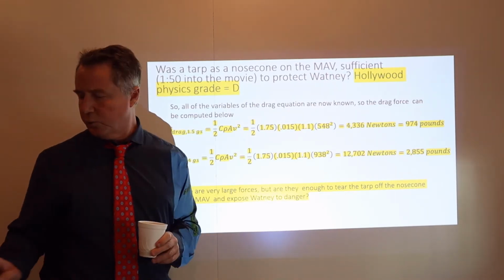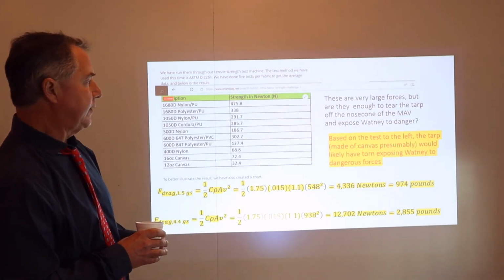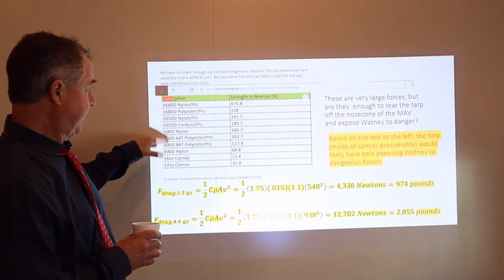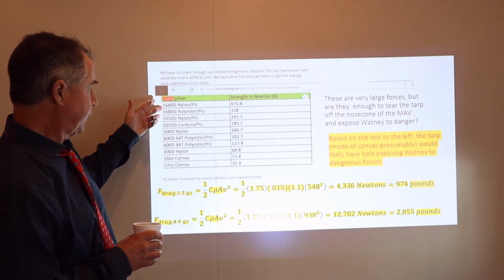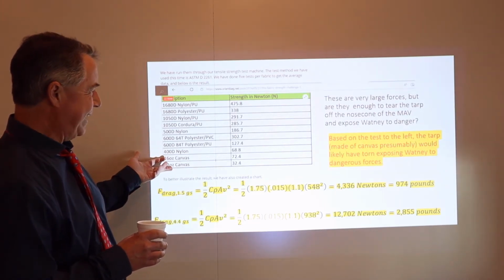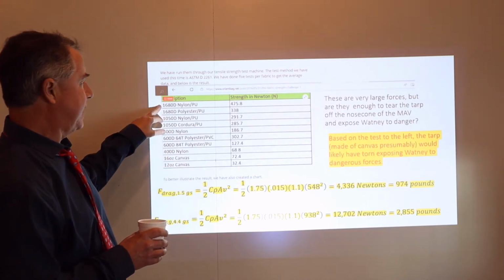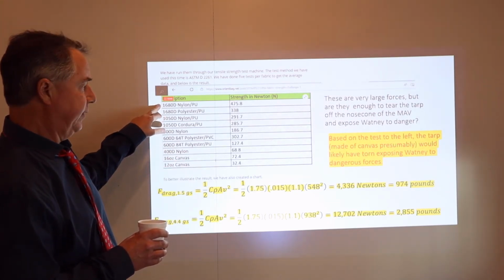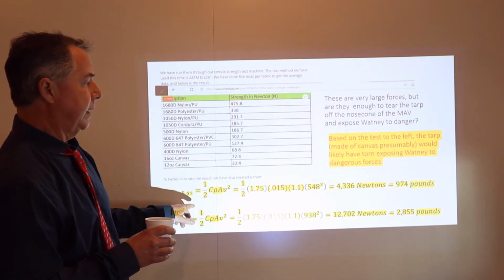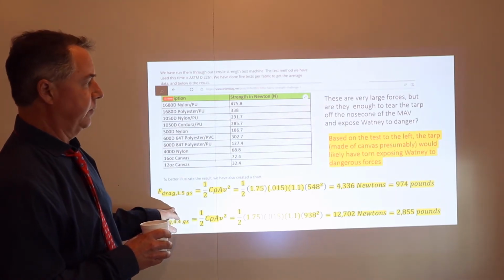So these are really large forces, but are they large enough to tear through the tarp? I would say they are. I was able to find this online: strength of various materials. Nylon is stronger than canvas, right? The tarp, I'm assuming, is some sort of canvas, but it's probably industrial strength. So even at 475 newtons, which is one of the stronger materials, it would have been easily torn by somewhere between 4336 newtons and 12,700 newtons of force.